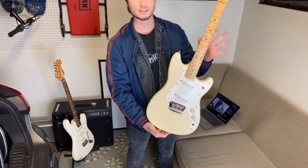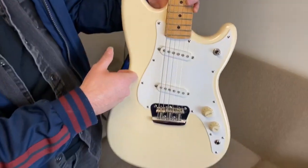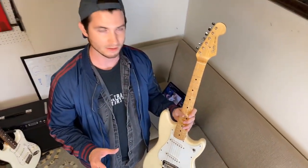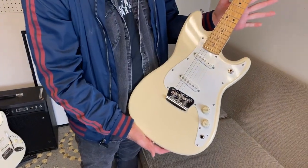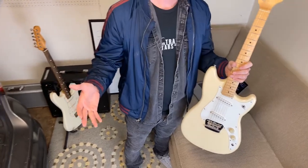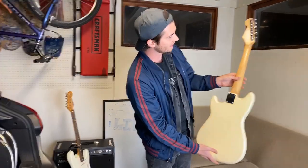So it's a little guy. It's actually 22.7-inch scale length. Really nice aged Arctic white. This is an important guitar because it was the first run of Duosonic reissues that Fender did. It's made in Mexico. This is a 1995. And they only produced the Duosonic reissue in Mexico from 93 to about 97 or so before they discontinued it. They later did those with Squier, and now they've really made a comeback, I think, also in the Squier line. But this was the first reissue, and this one is really incredibly well done.